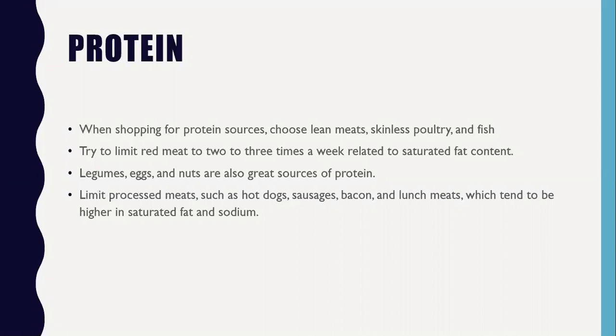Legumes, eggs, and nuts are also a great source of protein, and typically I just say limit a lot of our processed meats, such as our hot dogs, sausages, bacon, and our lunch meats. They tend to be higher in saturated fat and sodium, reason being typically too so they can stay good longer on the shelf as well, so they're kind of packed with a lot of that excess sodium.